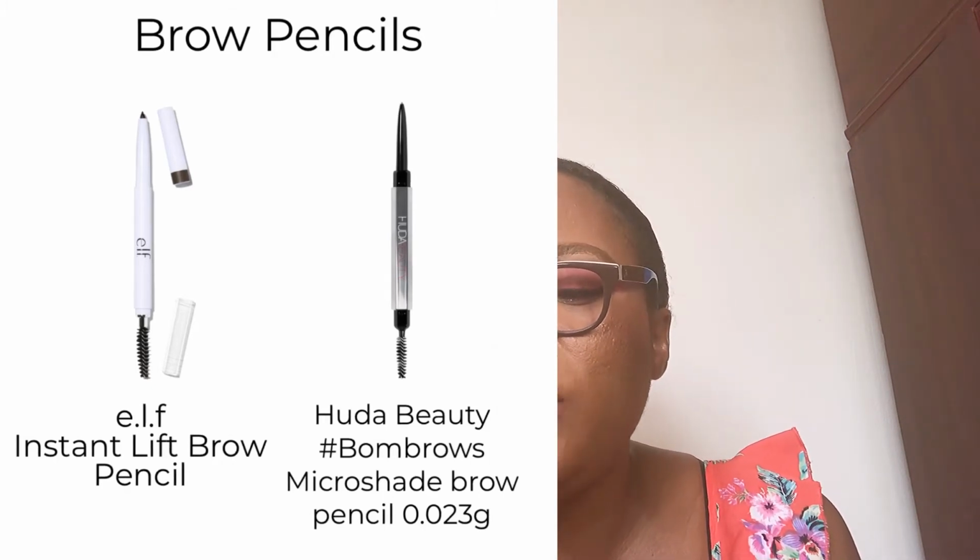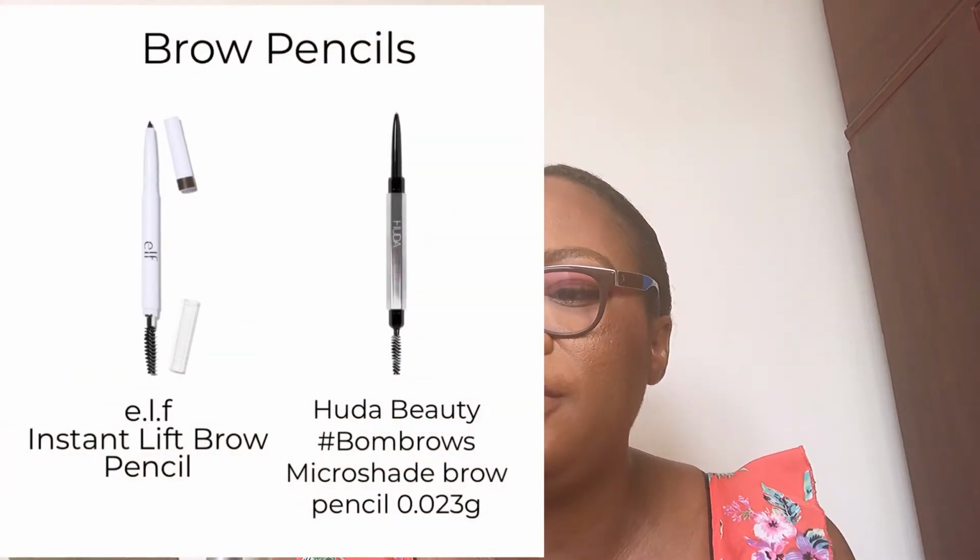The first one by Huda Beauty, #Bomb Brow Micro Shade Brow Pencil, and e.l.f. Instant Lift Brow Pencil. Both are very good, and they have a spoolie. It's always good to make sure they have a spoolie that you can use to prep your brow. Even your brow gel also comes with a spoolie, so it's always advisable to make sure they have that. So your brow pencils, and these are the best in the market.